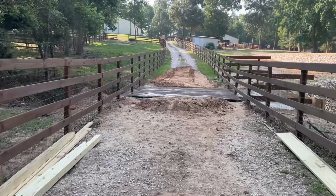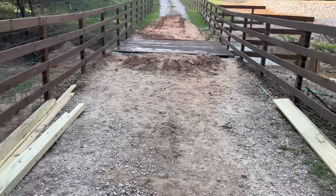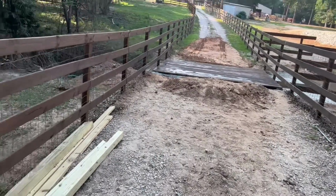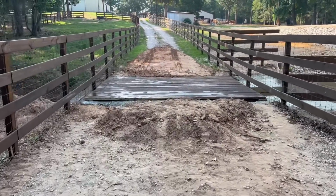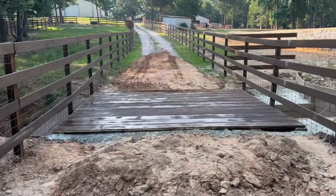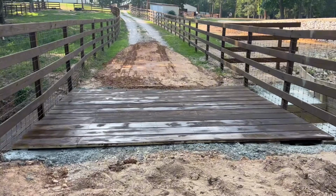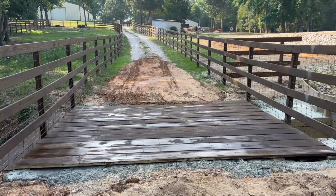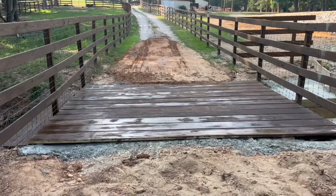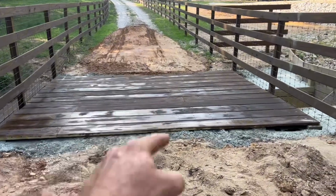Guys, this has been a really awesome experience. So, it may seem, when you look at it like this, you're like, much ado about nothing. Much ado about nothing. But what is underneath here?